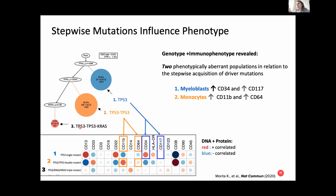So when you do the DNA plus protein simultaneous analysis, you see, and this is super interesting, that the TP53 single mutant has different expression profiles than the double mutant. So you can see here the red is a higher correlation with a protein expression marker, and blue means less correlation. As you can see here, the TP53 single mutant seems to be myeloblast with high CD34 and high CD117, and the double mutant here in orange seems to be monocytes with a high CD11b and high CD64 expression profile.